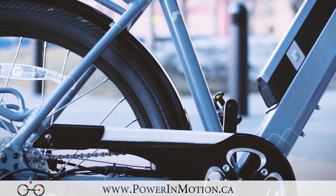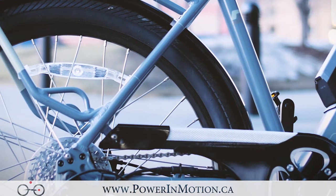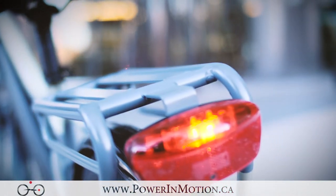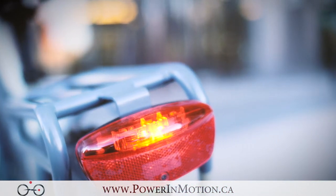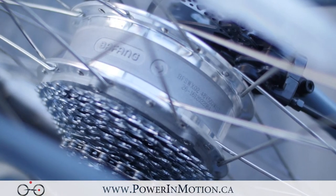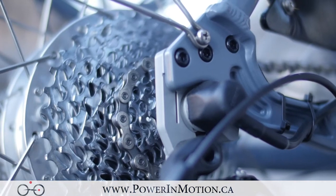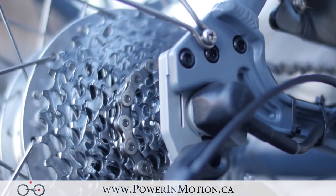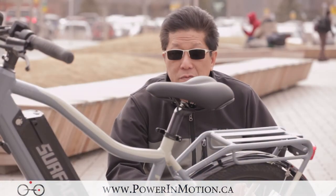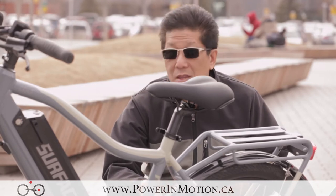And the other nice thing is on the chain guard, it has a reflector here, and a whole bunch of other reflectors so people are able to see you. And then on the wheel, you also have the wheel light that is running off the same power from the main power right here. On the back, you have the Bafang 500 motor, so it gives you a really good power ratio. And then on the drivetrain, you have the 1x10 drivetrain. So once again, they put in a really nice component, because most of the cheap or entry-level e-bikes only have 6-speed or 7-speed. Maybe the best, 8 speeds.